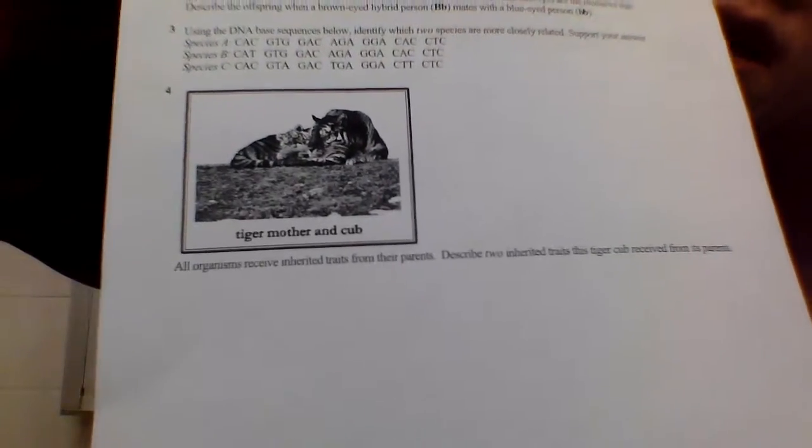All right. 4. All organisms receive inherited traits from their parents. Describe 2 inherited traits this tiger cub received from its parents. And then a lot of people were like, but I can't really see the tiger cub. That's okay. You don't have to.